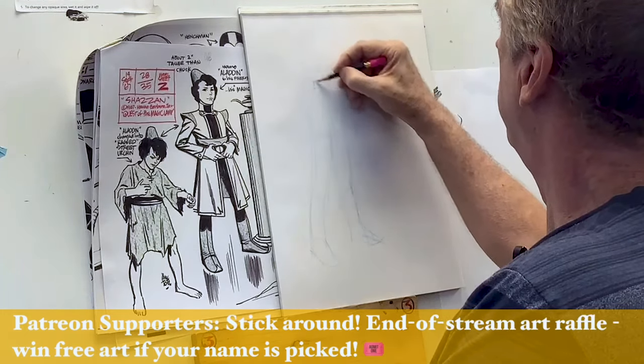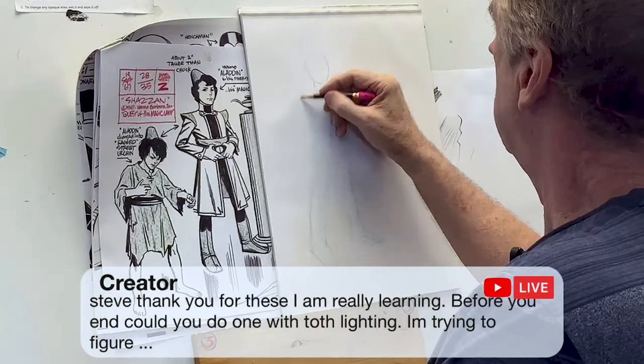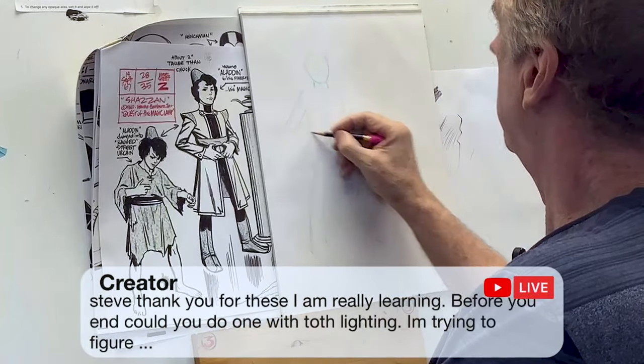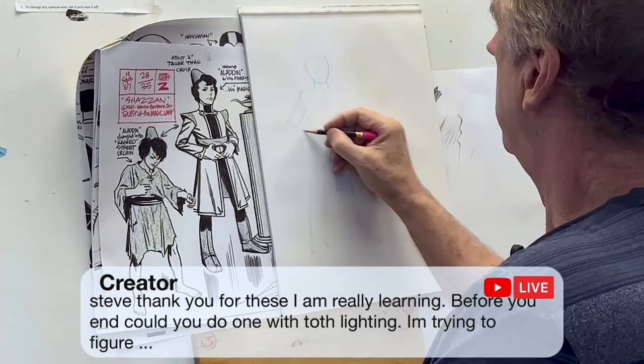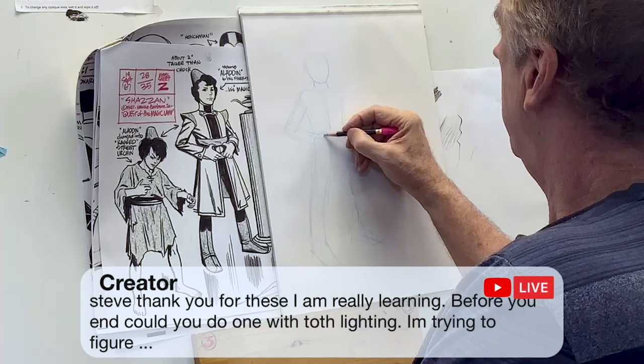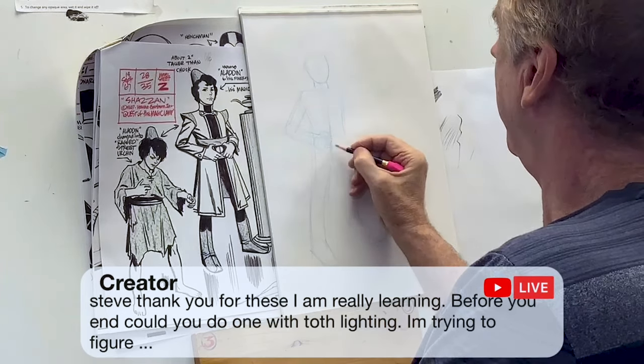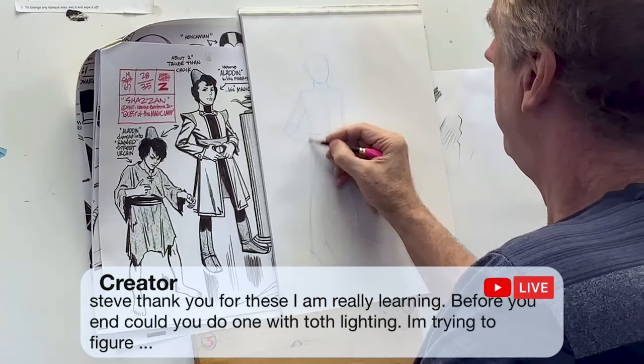Got a commenter that says, Steve, thank you for these. I'm really learning. Before you end, could you do one with Toth lighting? I'm trying to figure it out. You're phenomenal. Alex rocks too. Alex what? Alex rocks too. Yeah, he does. Alex rocks.